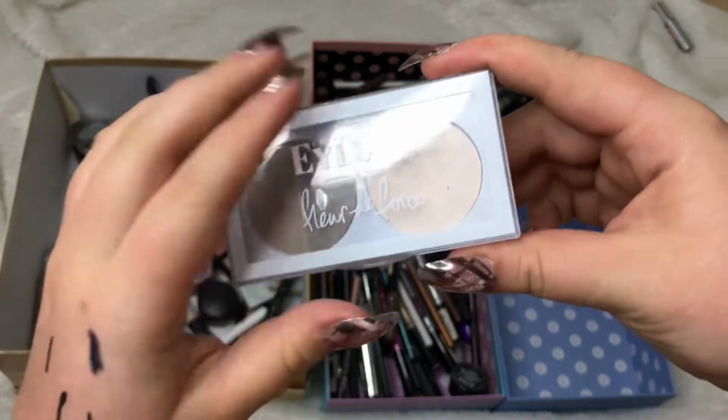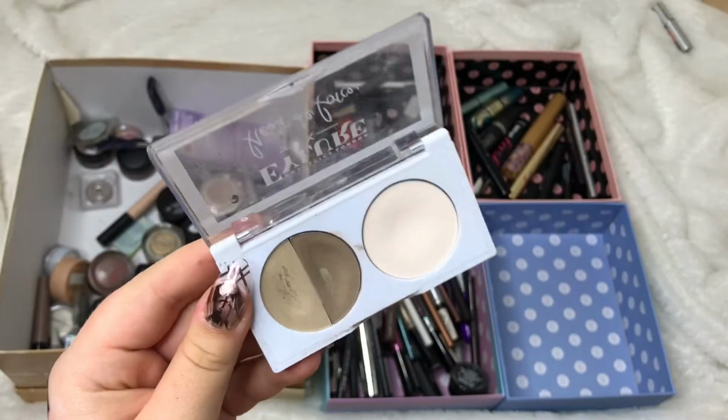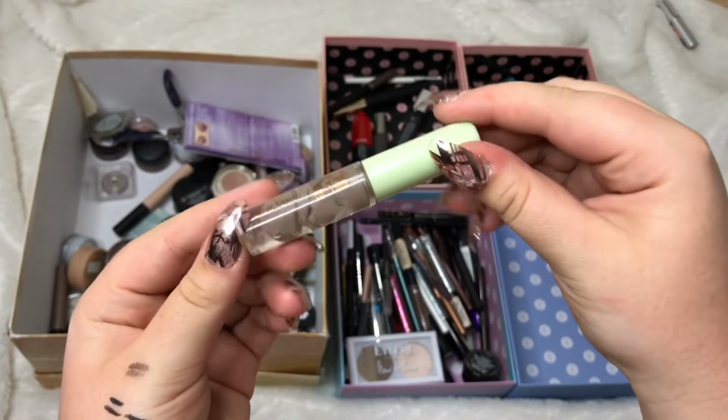Next I have this, which is from the Eyelure and Fleur de Force collaboration. It's the little palette, and as you can see I really like this. I use this all the time, so I'm going to be keeping that. I have the Pixie Brow Tamer, and I really like this. I'm going to keep that.